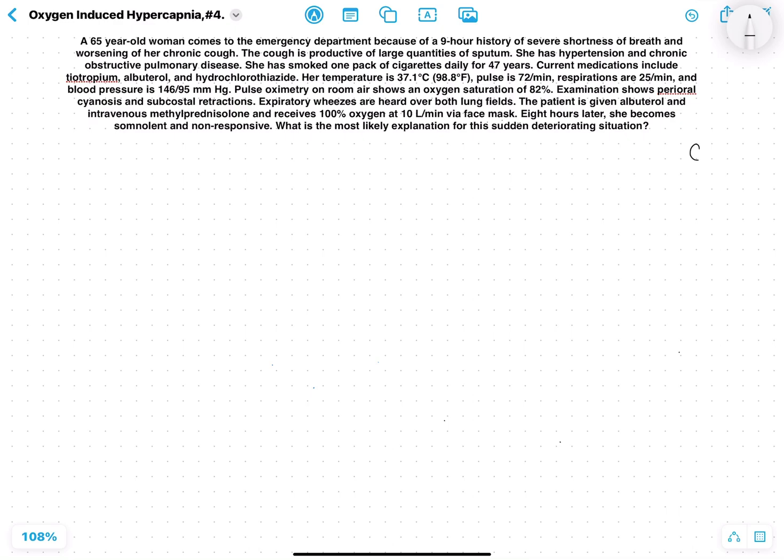Now, COPD consists of two things: one is emphysema, the other is chronic bronchitis. We can differentiate the two by the presence of cough with sputum, because emphysema doesn't have sputum, whereas chronic bronchitis has plenty of sputum. So this should be a case of chronic bronchitis.